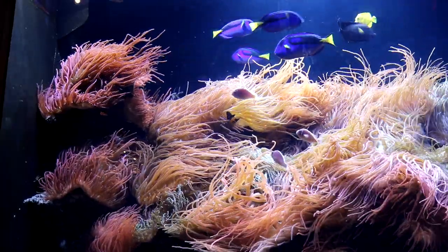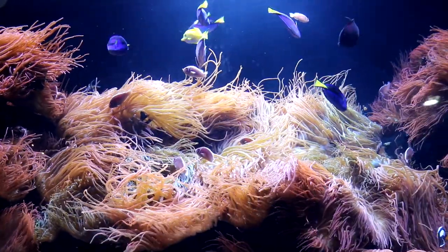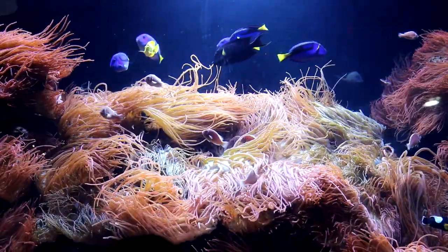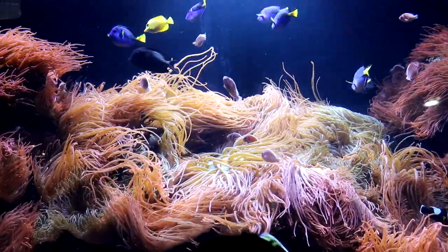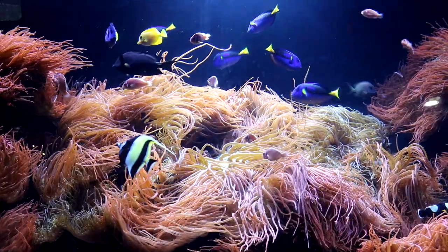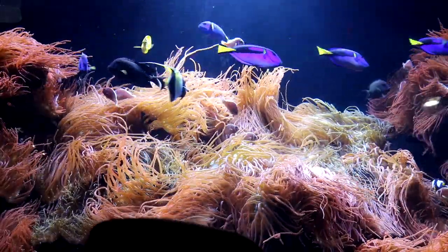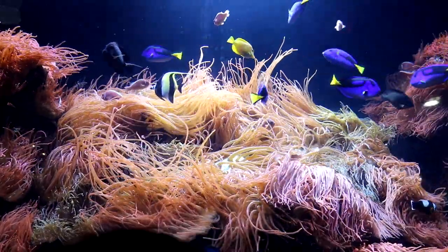Now that we're in the anemone tank, this is their rose bubble tip anemone tank. This is a huge tank, and as you can see, it is filled with rose bubble tip anemones. It is mesmerizing to look at. I can't count how many anemones they have. I'm guessing at least 15 to 20 rose bubble tip anemones, and these are gigantic anemones. They've been growing them for years.